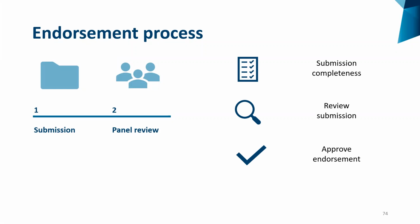The panel then makes a recommendation to the state cladding surveyor, the state surveyor, and the state surveyor has ultimate choice based on the recommendation of the panel. So it's quite a robust process. So David, that might answer some of your questions.